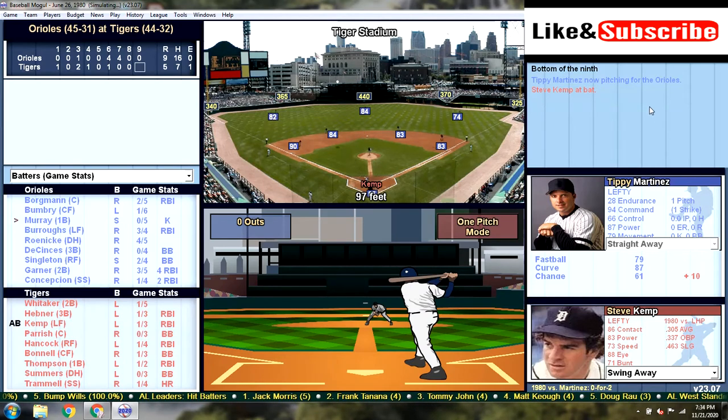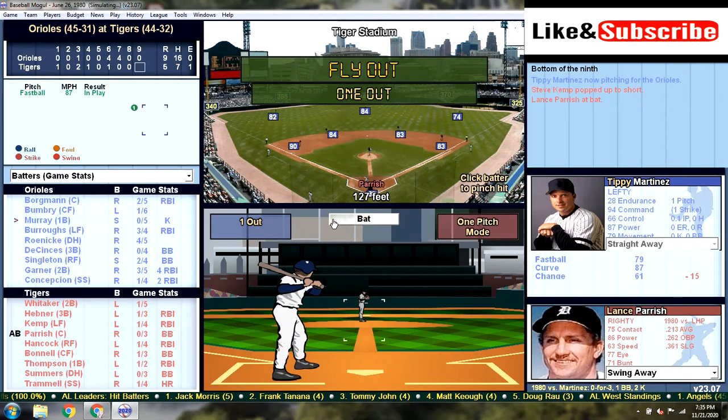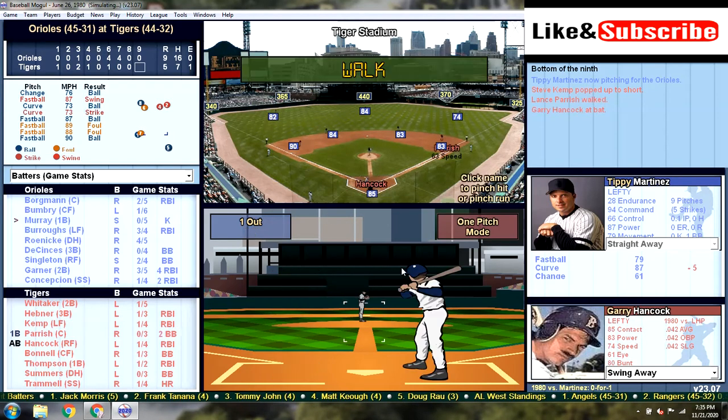And in this situation, he pops it up to short. It's going to be the 1st out. So 1 down for Parrish, who somehow is not hitting lefties well. He's only batting .213. And he's going to take a walk. So we're going to, well, that run means nothing. So we may as well not pinch run. But we are going to take out Hancock.